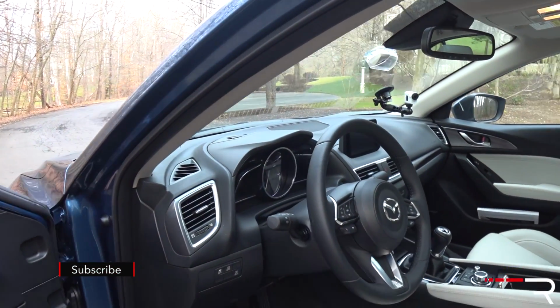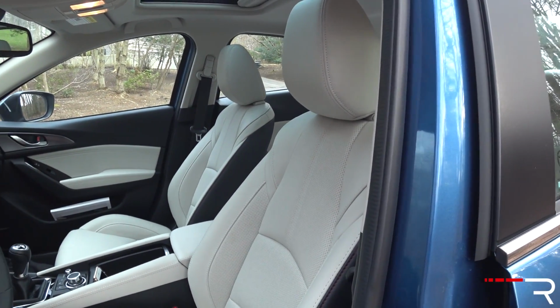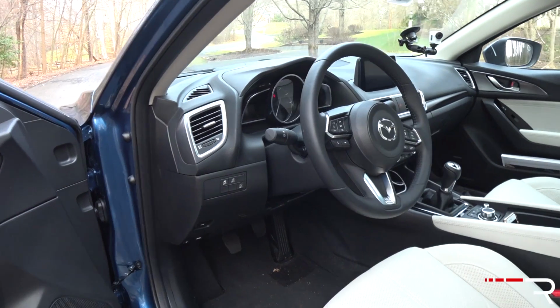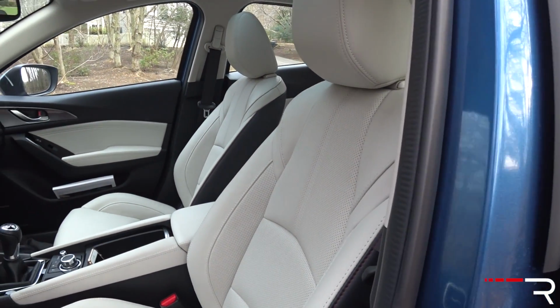The interior of my tester is just really gorgeous. I love the two-tone, the almond color leather with the black interior. It's just a really classy, premium looking ambiance, and it definitely fools you into thinking you bought a much more expensive car than you actually paid for this thing.